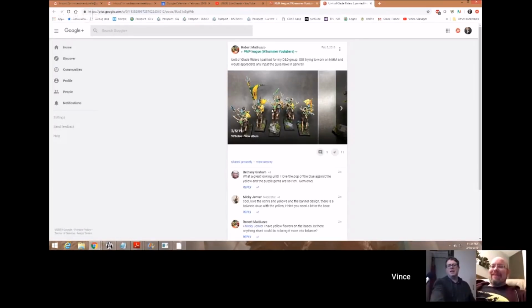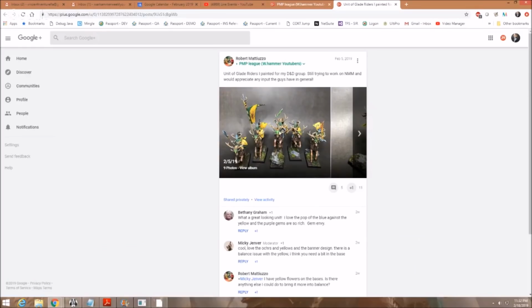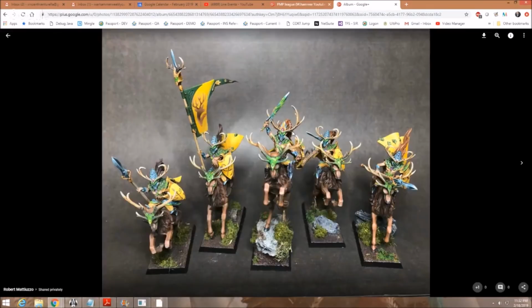Next up, we've got Robert Batuzio and some Glade Riders. So in Robert's comments here, he wanted to talk about the non-metal metallic, but that's not all I want to talk about. I want to talk about a couple of other things too. So I will circle back to that.